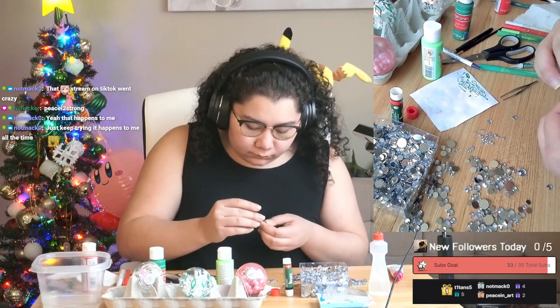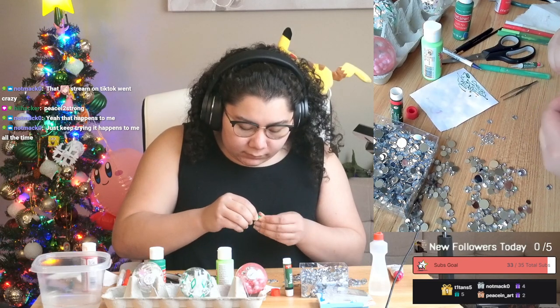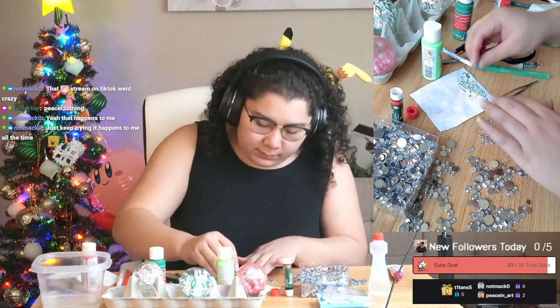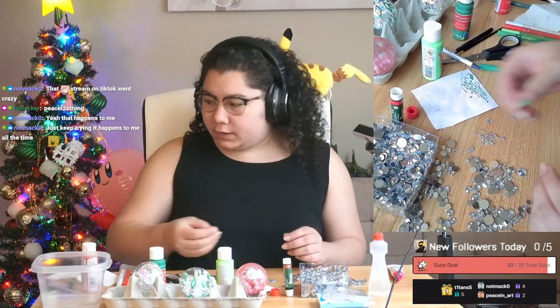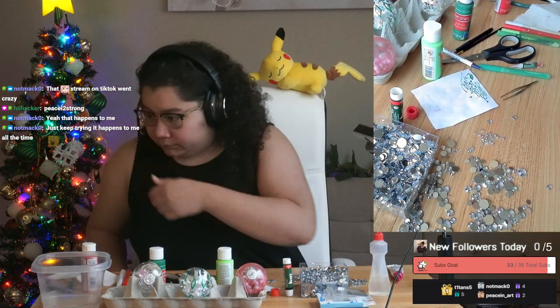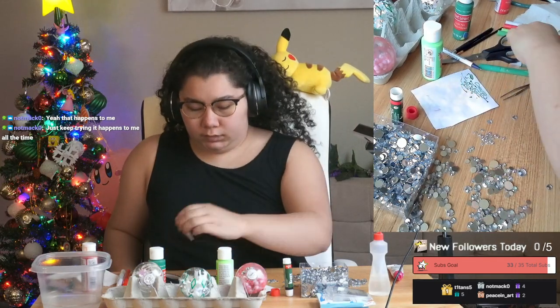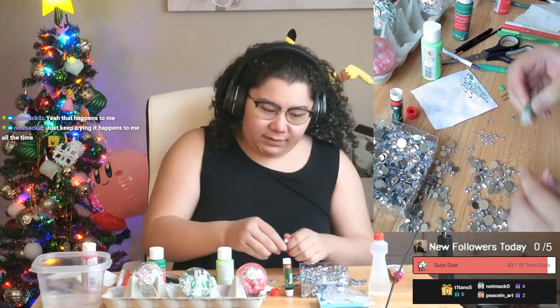Because I don't have any toothpicks in the house. Because every time I do errands, I'm like, oh, I should get toothpicks and thumbtacks, and I keep forgetting. Okay, I have a thumbtack now. No, it's solid. It's like rock solid.